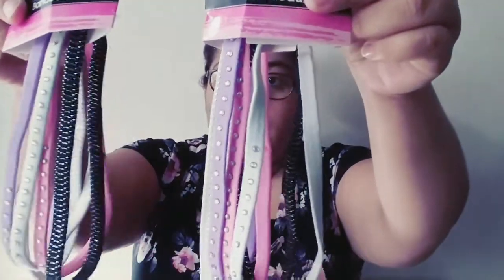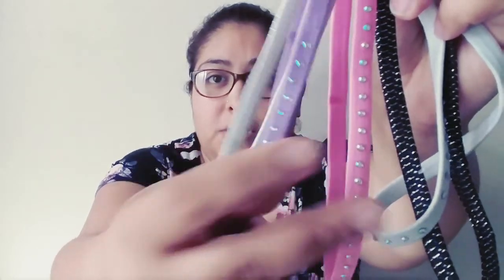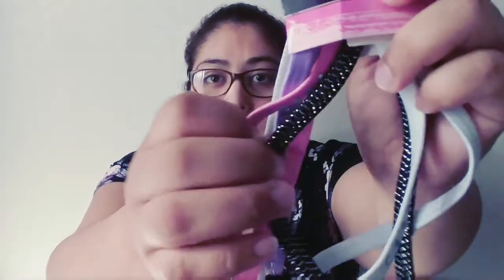Another thing that I got is these two headbands, but this is for my daughter's hair. It's really pretty, like this silver with white, this purple with little diamonds, the pink one, the black with silver, and the white with diamonds. So I got two, so whenever I put her in two ponytails, she has the same color on each ponytail and the same pattern on it. So I got her two of these. She always loses these ponytails.